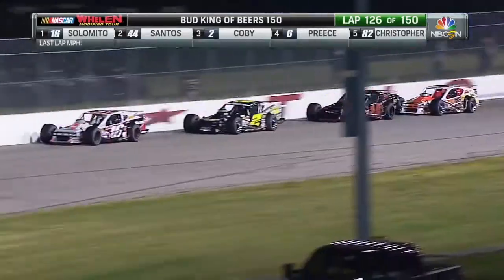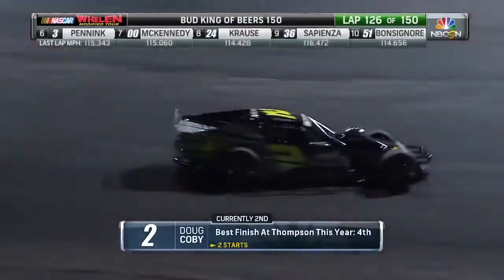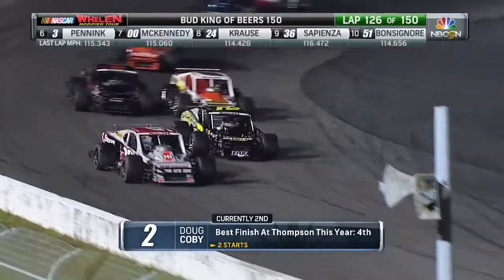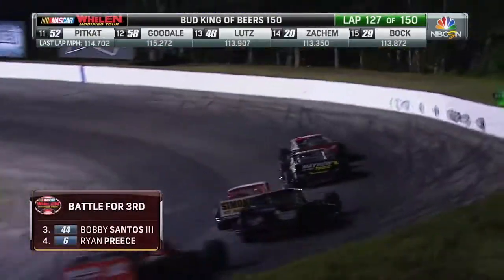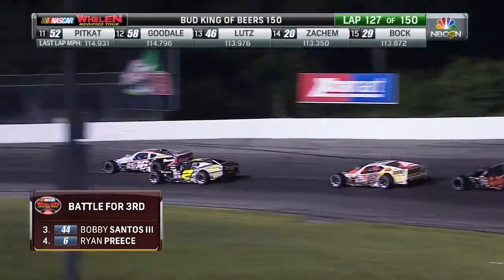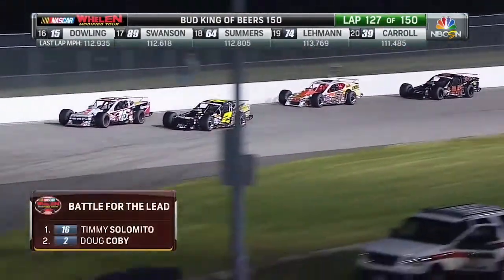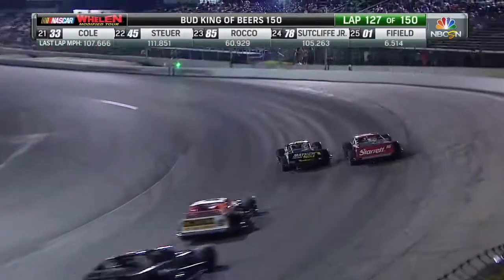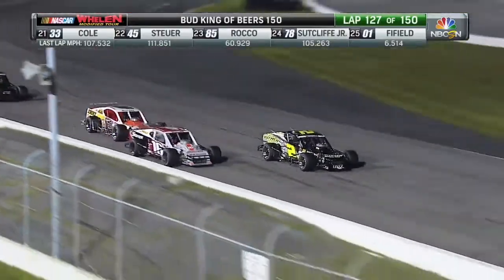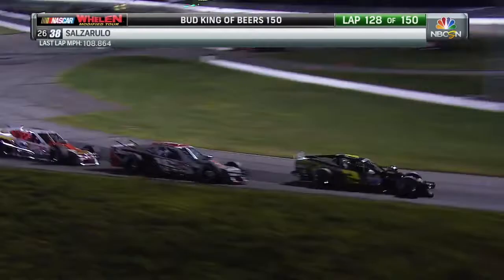Boy, Kobe just ate up Bobby Santos in a hurry. Now, what can Solomito do? He's the points leader, and the guy he's battling with is a few cars behind him. So even if he doesn't win here tonight, he should gain some ground in the points. But of course, he'd love to win here at Thompson and extend it out even more. But he has to be careful, Tommy. He does. I think he knows he's a sitting duck between the 2 and the 6 car going by him. He's got to be careful here. He's just probably got to let him go, fight a little bit, but let him go, settle in for 3rd, get a good points position finish.